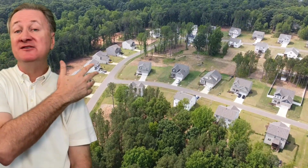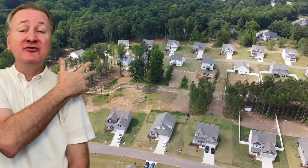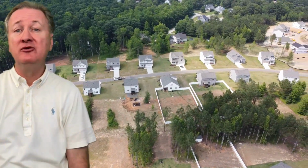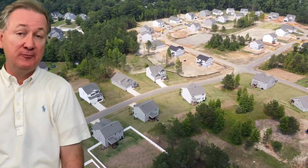These homes are really nice, especially these with backyards that are buffered by these mature trees. Check out the spacing between these lots. There's a huge amount of space, especially on homes that are under $500,000. Again, most of these are on lots that are going to be a minimum of half an acre. You've got lots of room to spread out over here.